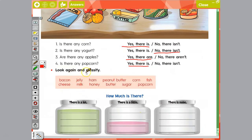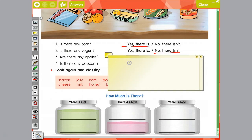Okay, let's do the activity below. Look again and classify. How much is there? Hemen arkadaşlar kelimelerimizi hatırlayalım. A lot, çok fazla demekti. A little, birazcık demekti. And none, hiç anlamına geliyordu. Ve bunları kullanırken a little, uncountables için kullanılırken a few, countables için kullanıyorduk. Her ikisinin de anlamı az olduğunu anlatmak için kullanılıyor. A little'ın Türkçe karşılığı tam olarak çevirdiğimizde biraz. A few'in Türkçe karşılığı ise birkaç tane.